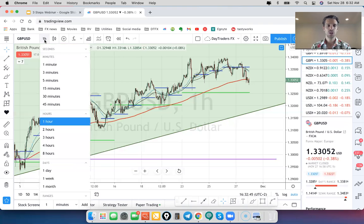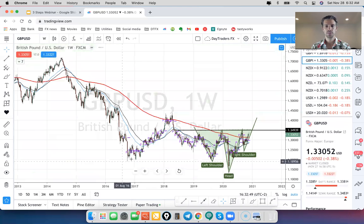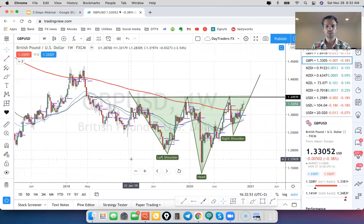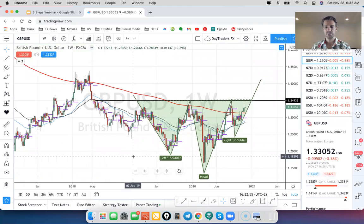Look at the pound dollar from the weekly chart. What do we have on the pound dollar on the weekly chart? We have a massive inverse head and shoulders pattern, right? Now, I know everyone's going to be thinking, well, the UK and Brexit is this big mess, right? Brexit is stalling again. It's going to be a mess. It's going to do all of this stuff. And so Brexit's going to be a big problem.